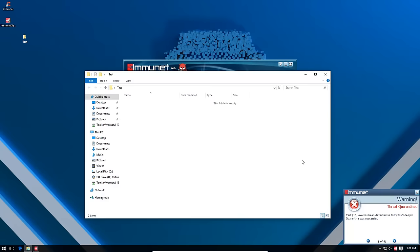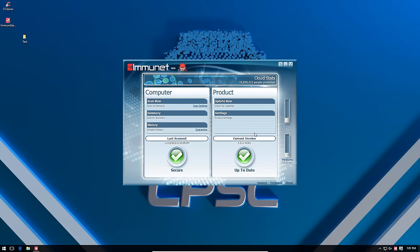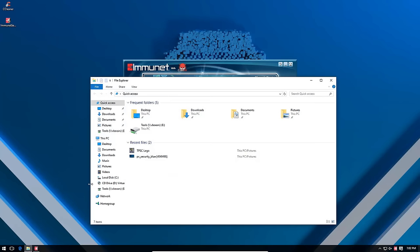And as you can see, within a few moments the folder is empty. So not only did it detect all those 59 samples, it also quarantined them very quickly, which is what really impressed me. So the AV engine seems to have become quite a bit more responsive, and it's working really well in terms of optimization. It obviously also depends on your internet, because this is a cloud product, but I'm still quite impressed with the scan speed. I mean, I've seen a lot of internet-based products like Panda really suck when it comes to detecting and removing threats, but Immunet seems to be working very well in that department.